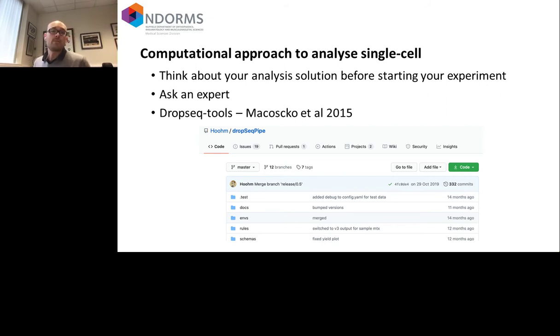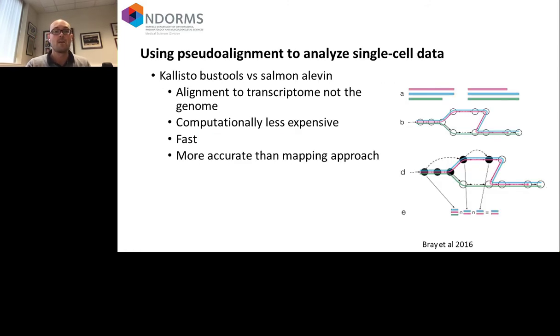So DropSeq was initially analyzed using a set of DropSeq tools by the Macosko lab. These have been nicely written up into this DropSeq pipe Snakemake pipeline. I've run this pipeline and it does a really nice job. However, I've personally moved away from DropSeq tools because the field has moved on considerably since 2015. My preferred approach is something called pseudo-alignment. Instead of the heavy computational mapping approach of DropSeq tools, you're actually aligning to a transcriptome, which makes the whole process less computationally expensive, fast, and more accurate than a traditional mapping approach.